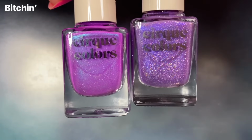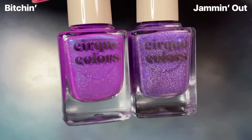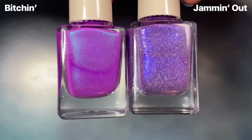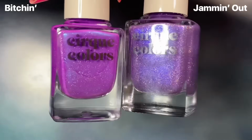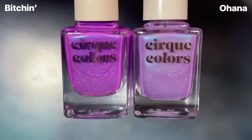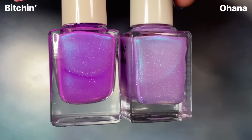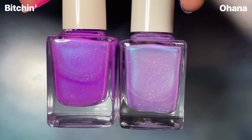I have a few more bottle comparisons for Bitchin, starting with Jammin Out from the Twisted Tea Party collection. That one is another purple base polish with a blue shimmer, but obviously these are totally different shades. Jammin Out is a little bit more of a blue-toned, deeper purple with a darker blue shimmer. And lastly, I wanted to show it next to Ohana from last year's Surfer's Crush collection. That one does have an icy blue shimmer, but as you can see, the base colors are very different, where Ohana is much more of a lighter, almost lavender color.